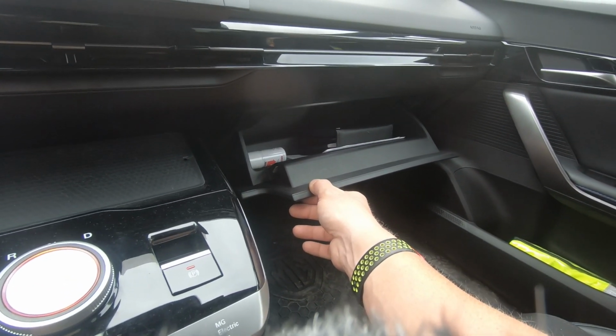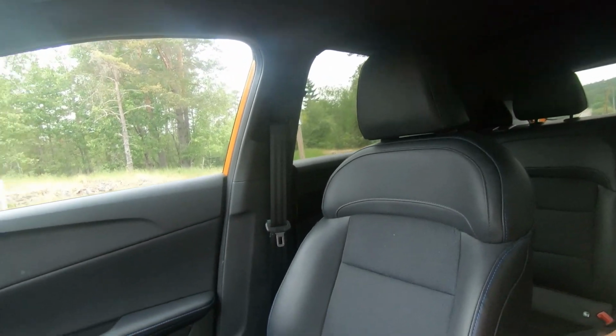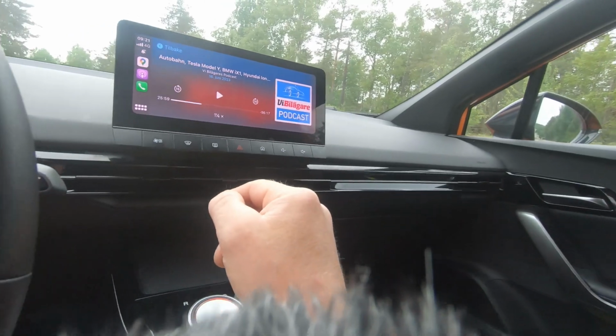Small glove compartment. Very nice seats. For your sunglasses. And then you have this one.